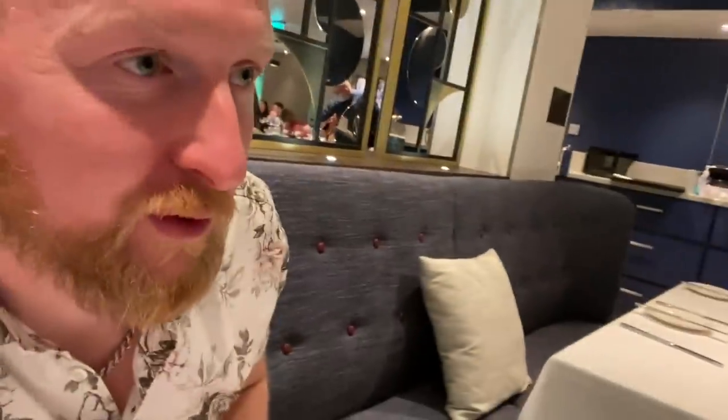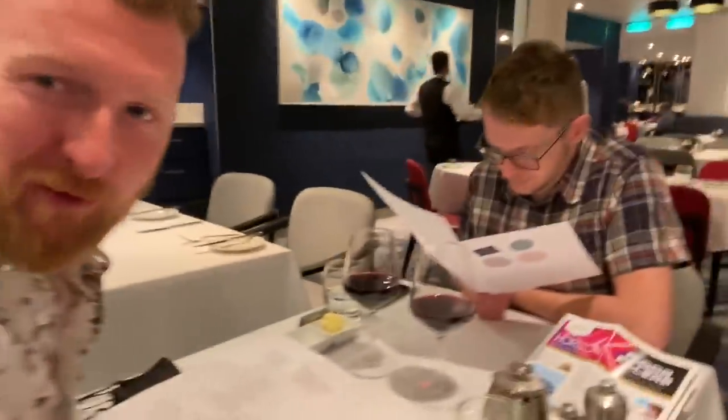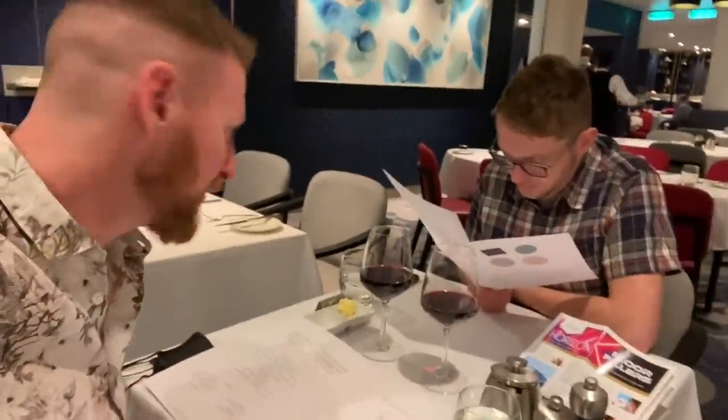Sticky toffee and probably cheese plate. So Gavin's going for a steamed sticky toffee pudding. I'm going for a steamed sticky toffee pudding as well, and we're probably going for a cheese board. And we're having a port as well. We like a port, don't we? We love a port. Are you having port? Yeah. So we're going to have a port, a cheese plate, and a steamed sticky toffee pudding.